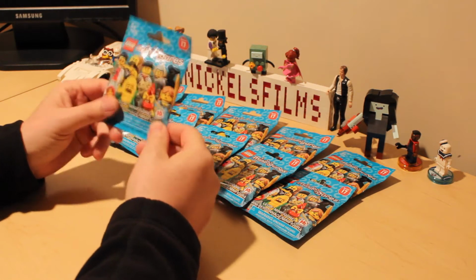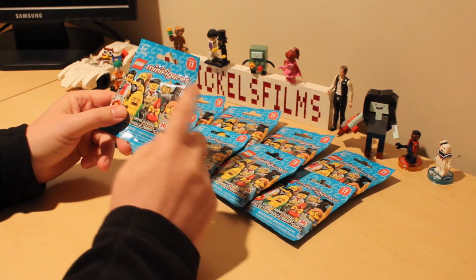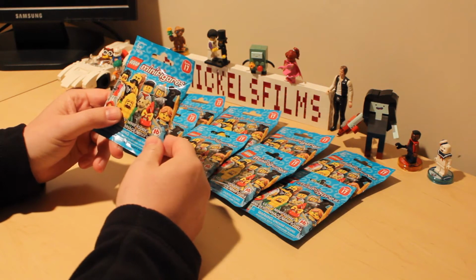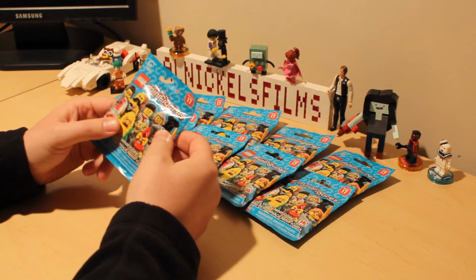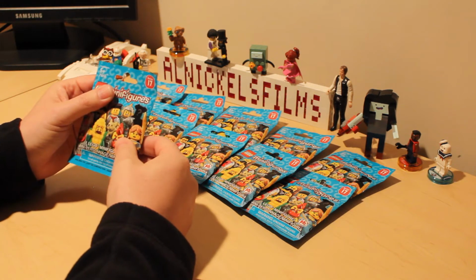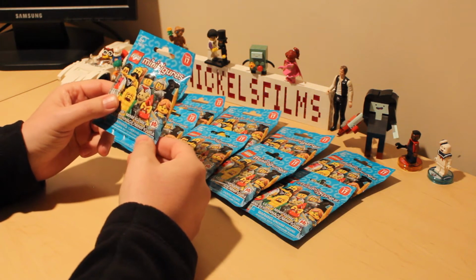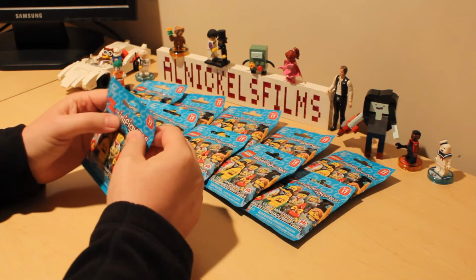So to start it off, you know, the wrinkle this year with this series is the mystery minifigure. Although in today's internet age, it's nearly impossible to keep a secret. And by now, we all know that the mystery minifigure is a highwayman, which actually looks like a pretty cool figure. But I'm hoping to get one of those. I do like that figure.